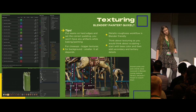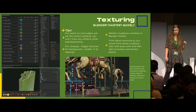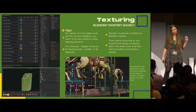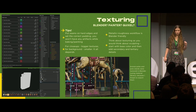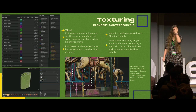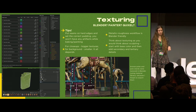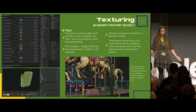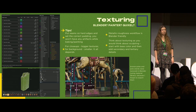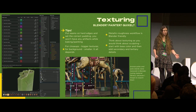Actually, for this Carousel project, I really wanted to show you that I used both painted textures, so PBR in Substance Painter, and also a procedural library, the Sanctus library. You can see that the pole of the horse and the base of the pole are made procedurally and the rest is painted, so you can even see the difference and it looks good. So I'm combining them sometimes.